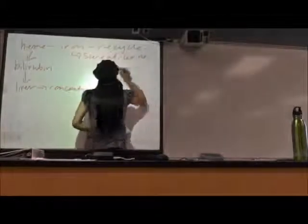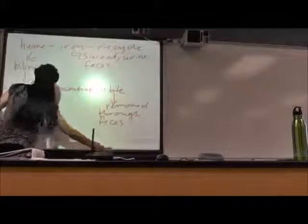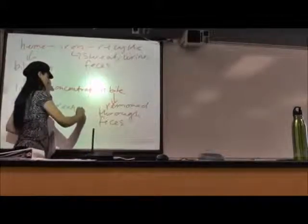If we have excess iron and we don't need to reuse it, then we can also sweat this out, or it can be excreted in urine, or it can be excreted in feces. And then as far as the rest of that globin portion, so the globin portion was all that protein, so the globin will break down and recycle the amino acids.